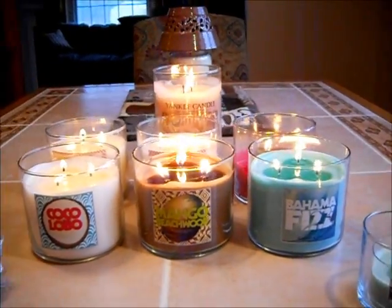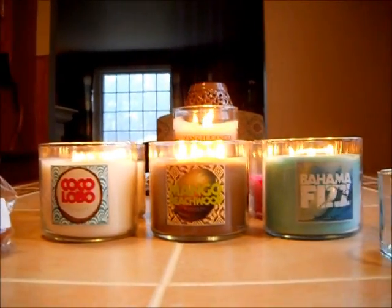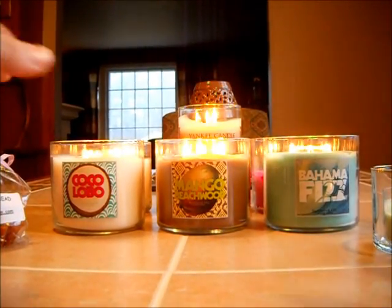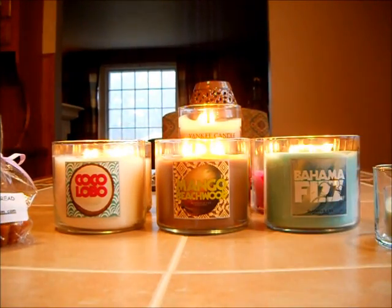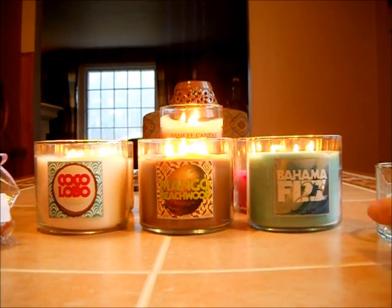Okay, here are the 3 newer ones. I think I can put this down now. From Slatkin for their spring line. And I will be getting more coming in soon. Bahama Fizz. I have to say I'm not having the greatest luck with the Bahama Fizz and the Coco Lobo with melting. The wicks are not as great.